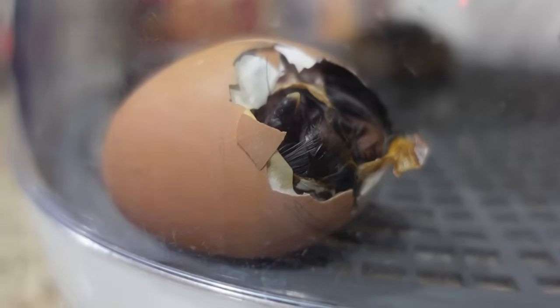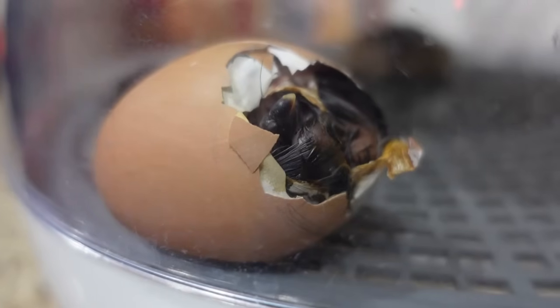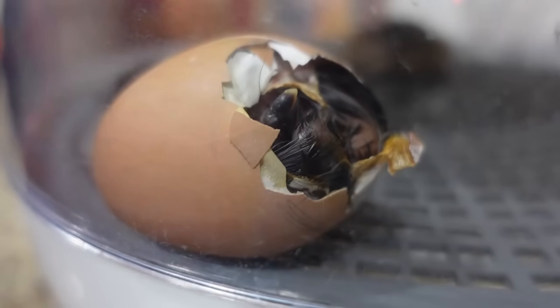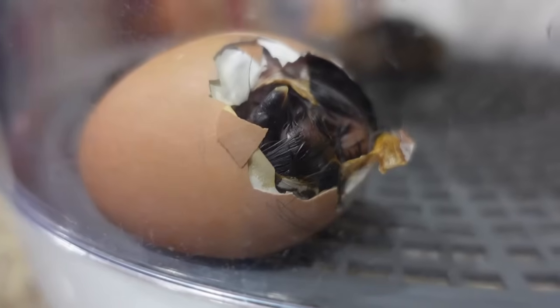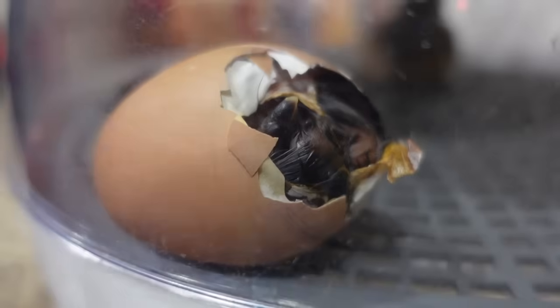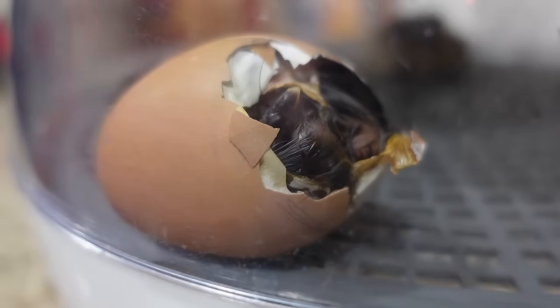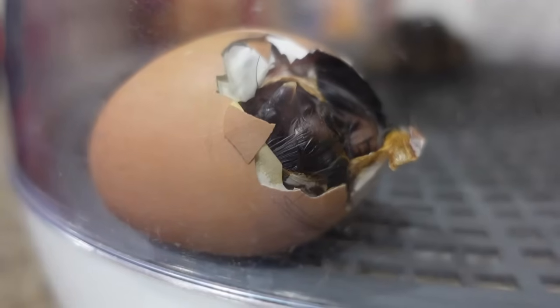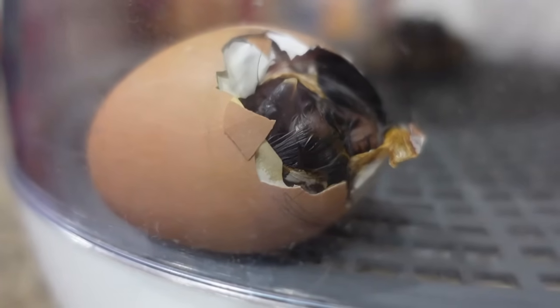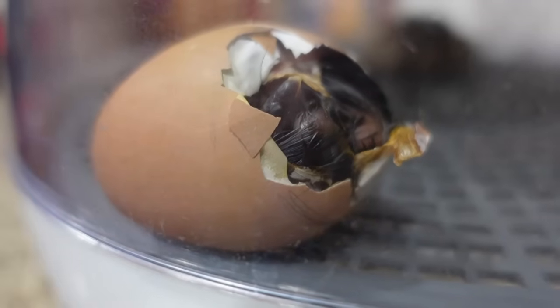Come on, baby. Just a big old squirm. You just give a big squirm, and I think the shell will just explode from around you. No, I'm gonna take a nap. Now is not a good time for a nap. But I've worked so hard.